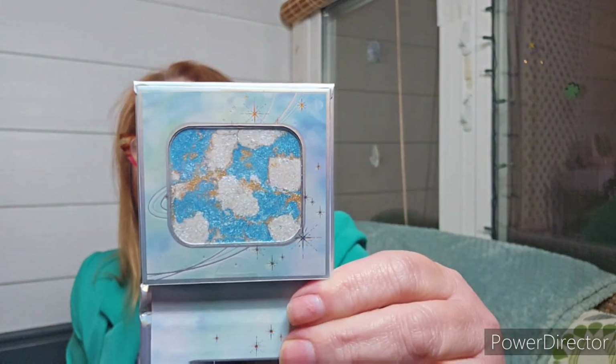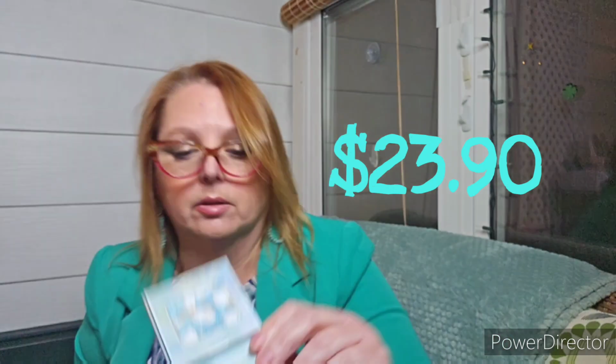Beautiful, beautiful packaging. This is Oden's Eye Norns Mesmerizer Spring of Life. Oh, look at that. Okay, right now I'm already excited.